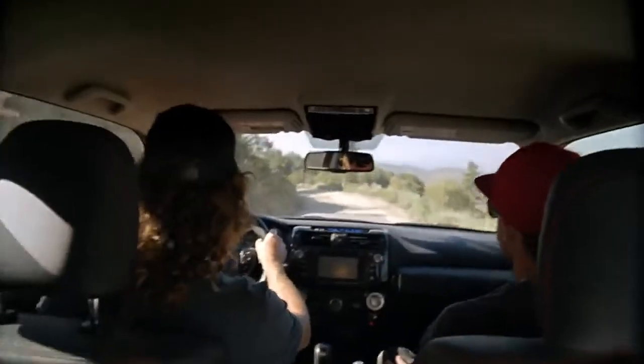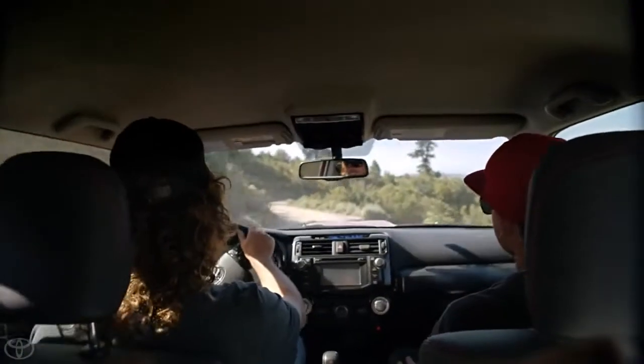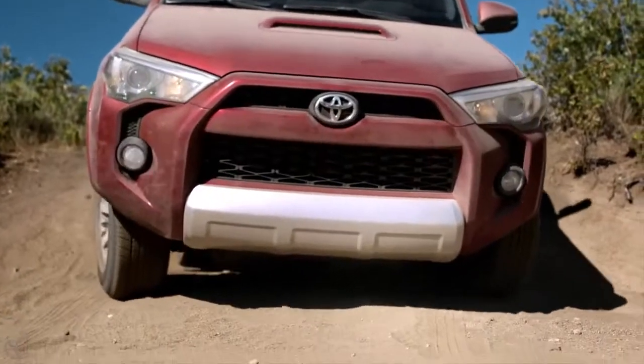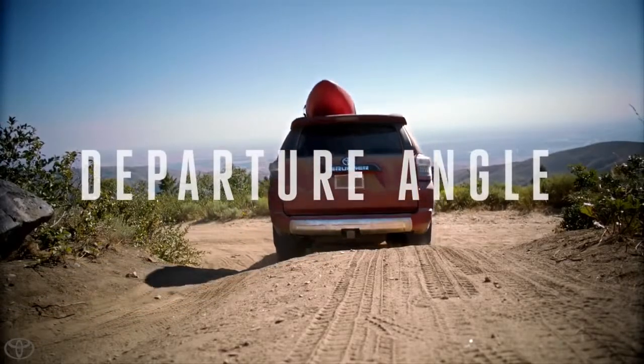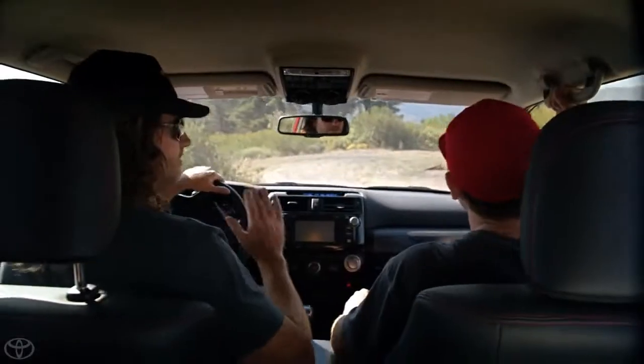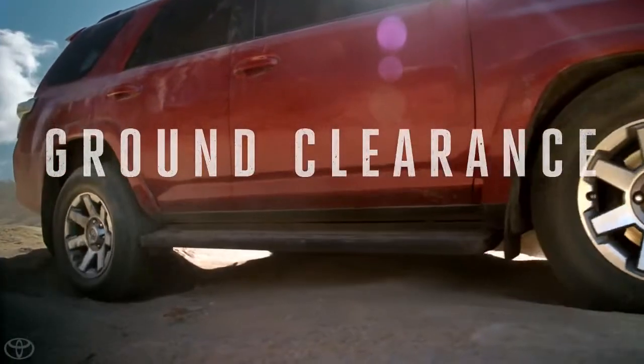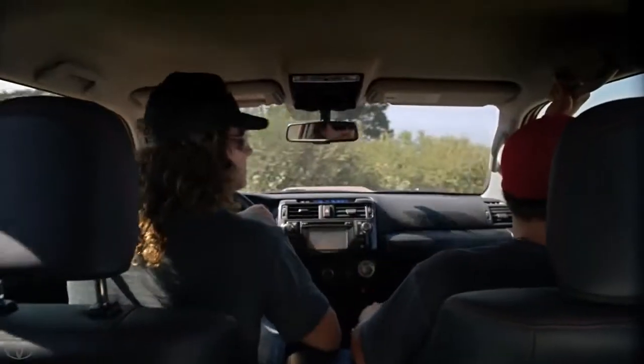Well, the nice thing about the 4Runner and what we're doing is the 4Runner has a really steep approach and departure angle on the front and rear bumpers, which means we can basically go up pretty steep stuff without the bumper hitting, and killer ground clearance. It just helps us get into way better backwards situations.